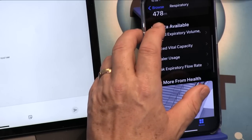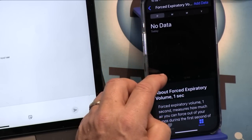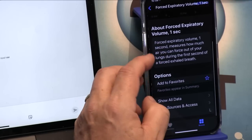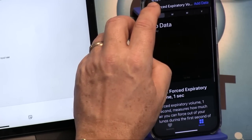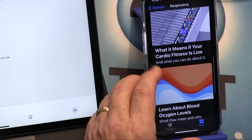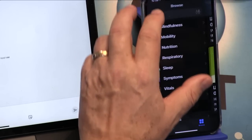Forced expiratory volume measures how much air you could force out of your lungs. How would I measure that? There must be some device. Yeah, I think that's one you'd have to enter manually, probably. Yeah, or connect it to a device. There's like a Bluetooth.